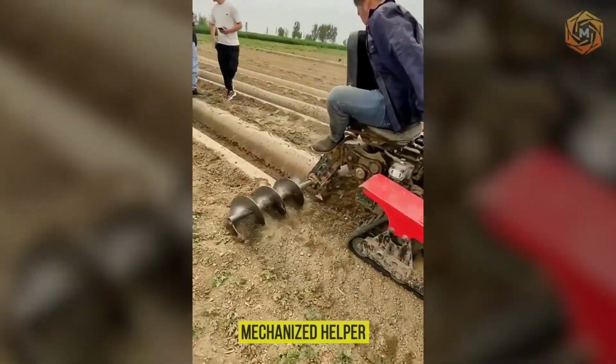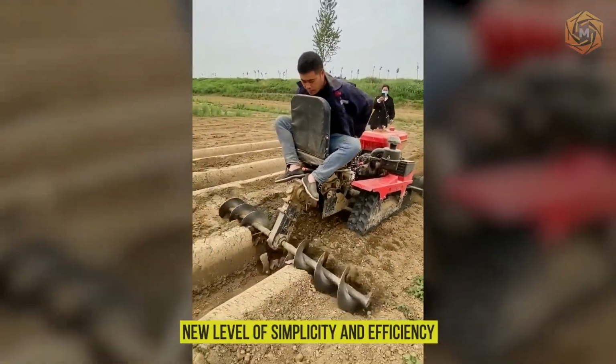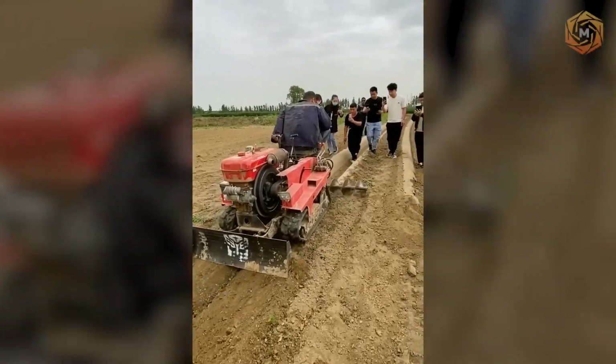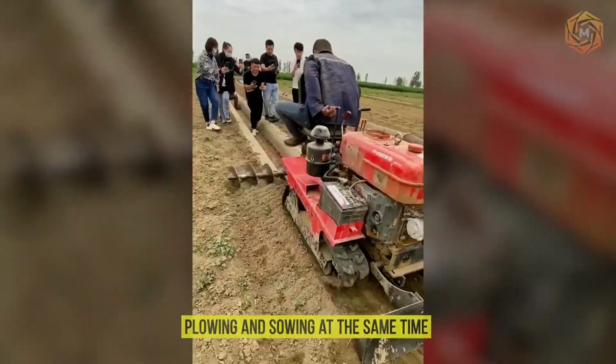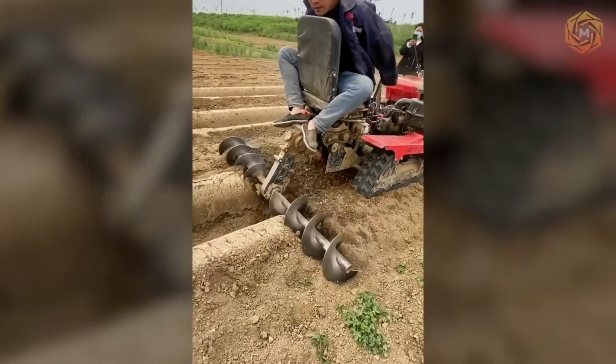With this mechanized helper in your arsenal, soil preparation and seed sowing move to a new level of simplicity and efficiency. It is capable of plowing and sowing at the same time, significantly reducing labor costs and accelerating the process of working on the land.